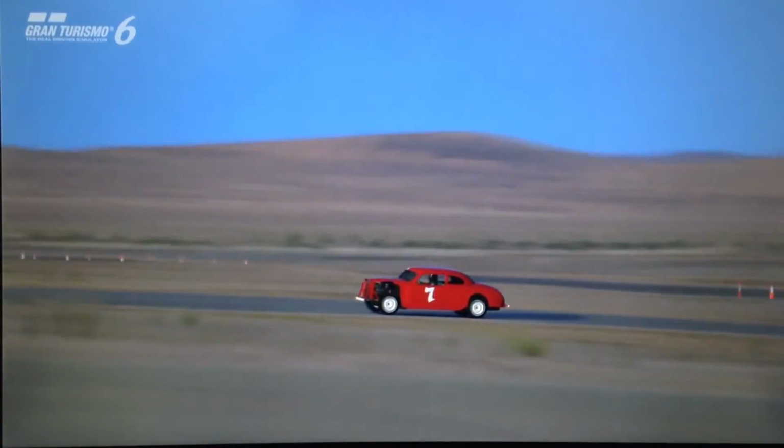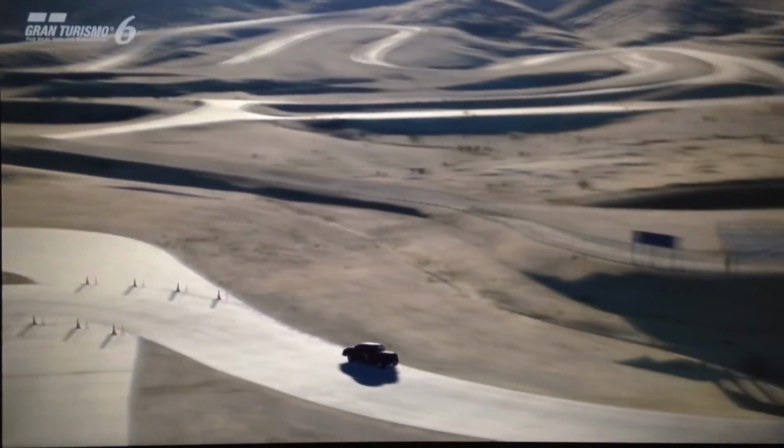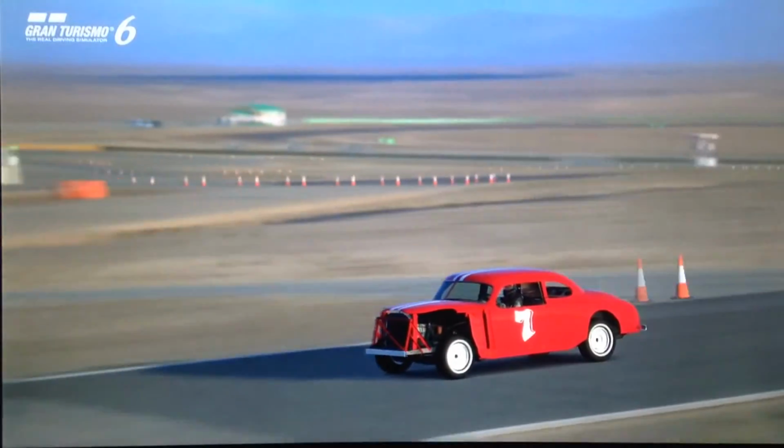But overall, it's certainly not a bad car. It's just that the tuning options are a bit too limited to make it truly competitive, at least in the muscle car category.